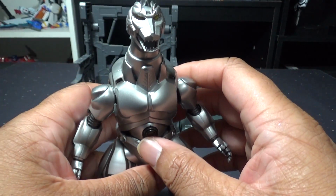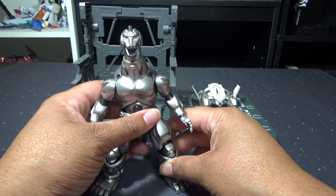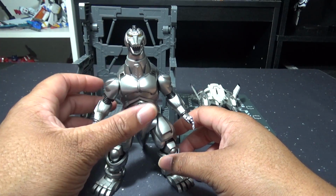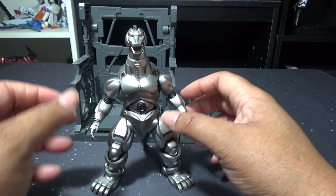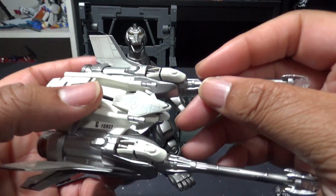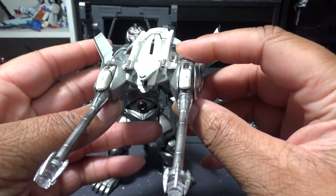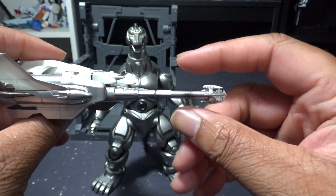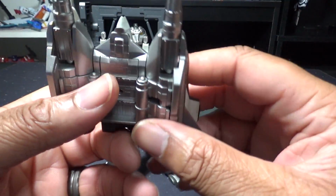The only downside is that they find out that it generates so much heat that even with all the heat sinks and cooling that Mechagodzilla has, it's not enough to keep using it several times over. And that is where the Garuda comes in. So this is going to be real quick. Garuda is essentially the first weapons platform that they tried to create to fight Godzilla, but obviously it was not enough. It was just another Super X style weapon.